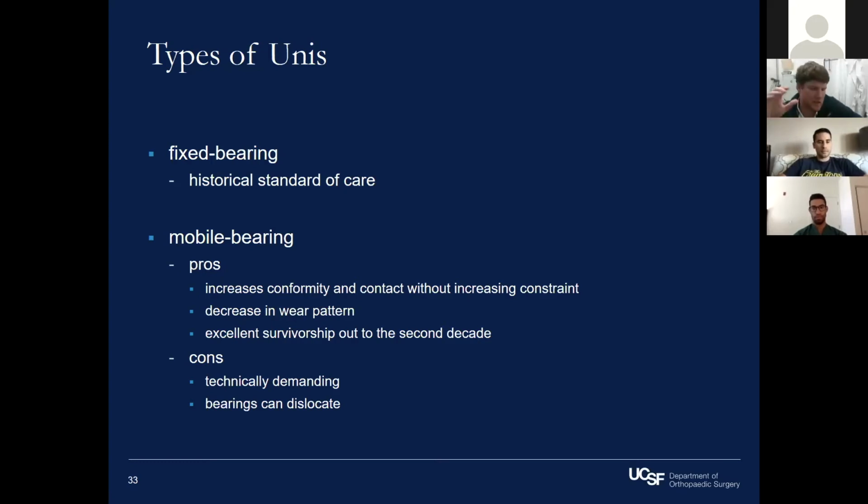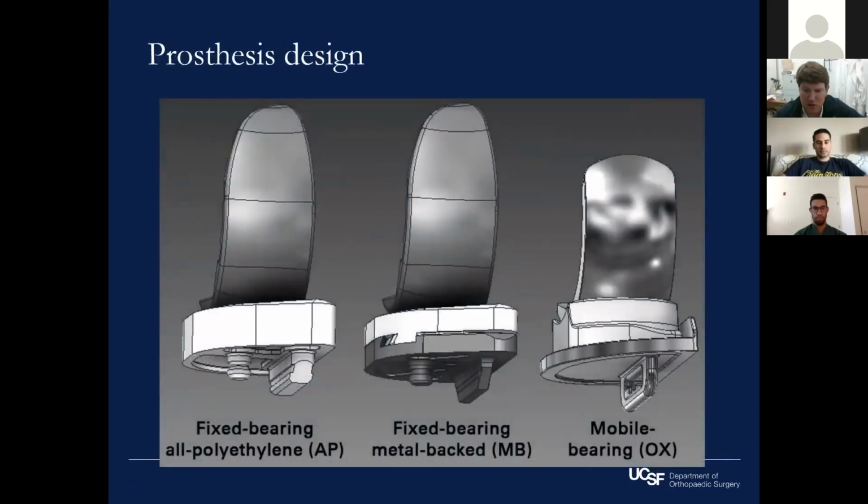Yeah, I think the movement thing is probably not accurate, so most people wouldn't say that it's a more normal feeling knee. The benefit is theoretically with a mobile bearing, because you have that highly constraining or highly conforming poly. I think I have a picture here. So the mobile bearing is over here on the right. The poly conforms very well, and so you're distributing that force over a larger area. Theoretically, that's going to be less wear.